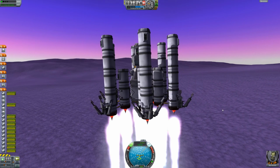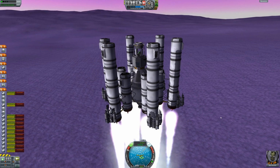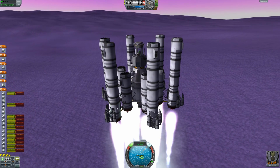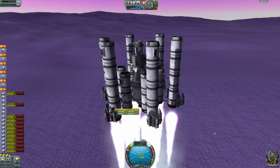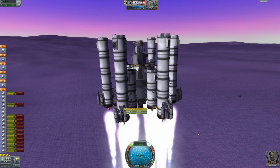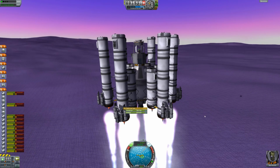Gear up. You know, this stage doesn't have a bad amount of thrust to it, but we end up running out of fuel, and it's just not okay. It's just not nearly enough to get up. Like, not even trying to get in orbit, just trying to get out of the atmosphere is not even close to happening with this ship.